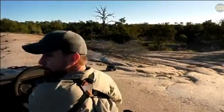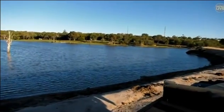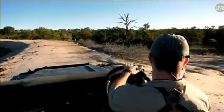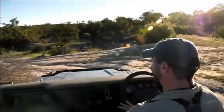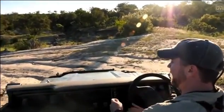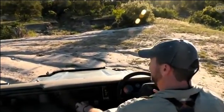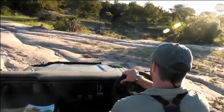We're at Chitwa Dam, folks. We were having some signal issues, but lo and behold, we have found a leopard. Or should I say, he has found us. Dave initially thought he saw a lion walking up the hill here. It was not a lion, it is the little prince. And he is beautiful.